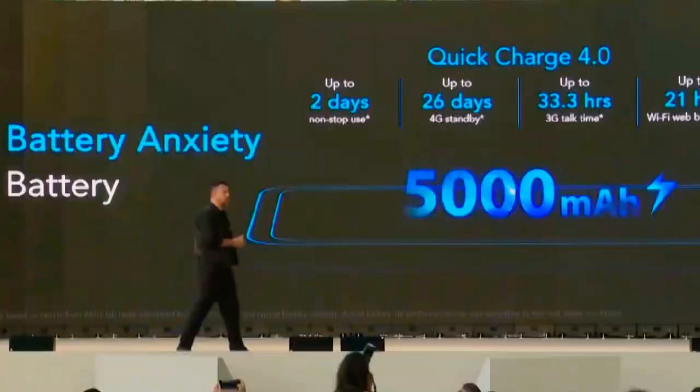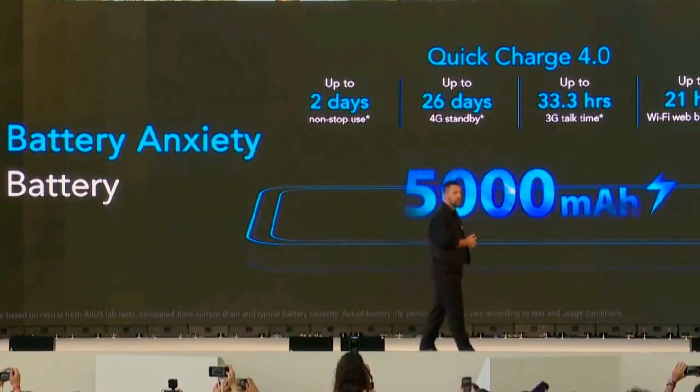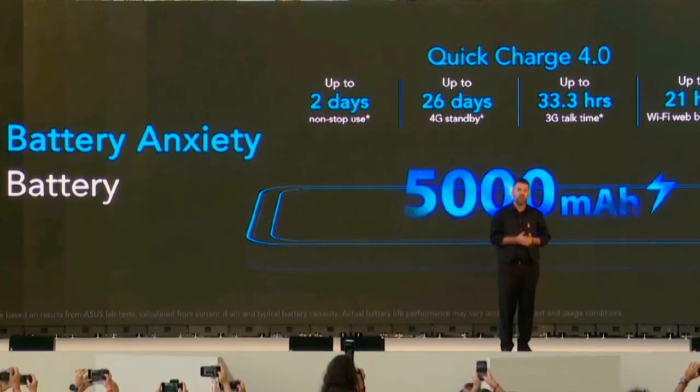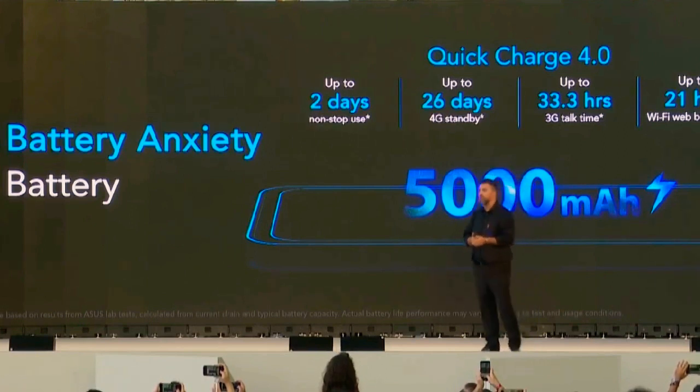So we decided to focus on endurance, and we give to you the maximum battery capacity. So Zenfone 6 will come with an incredible 5,000 milliampere battery and Qualcomm Quick Charge 4 technology.